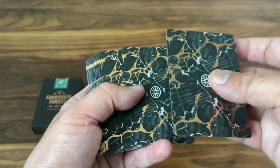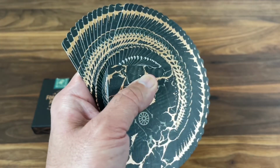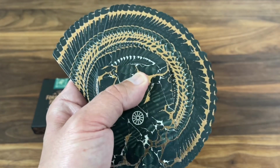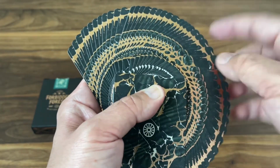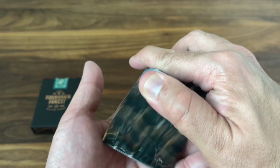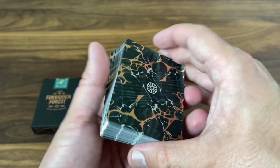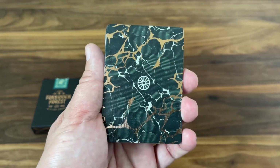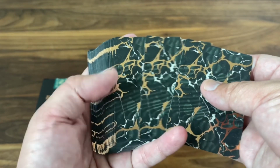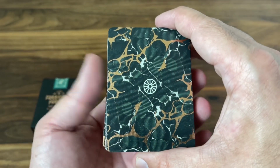As far as handling, these are done by USPCC. Handle beautifully. Sometimes that metal luxe can make things a little bit harder to handle, but this one fans beautifully, smoothly, and that borderless design combined with the foil hits really help these fans stand out really nicely. So great fanning deck, really nice handling on this one overall. Obviously this is for a lot of people going to be more of an art deck, so highly customized, but a deck that's smooth enough handling for cardistry, and just a deck that I think would be a lot of fun to use for gameplay or something like that.